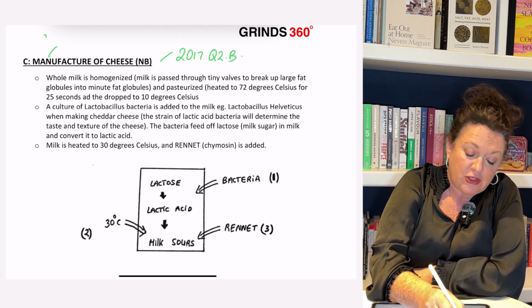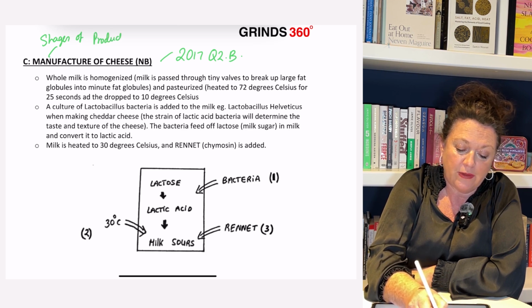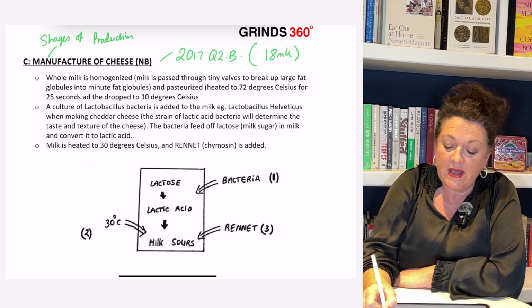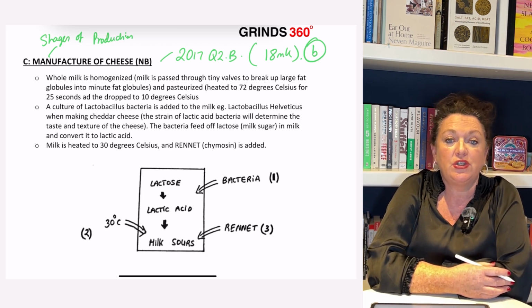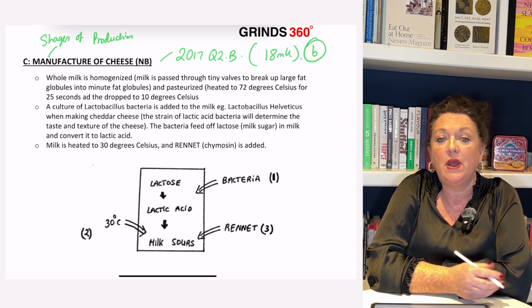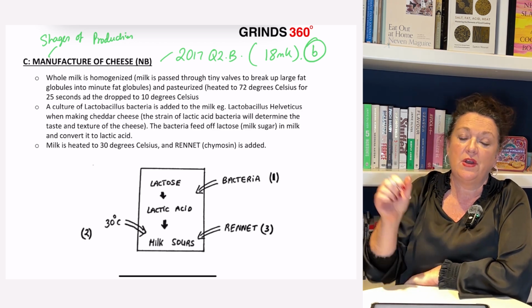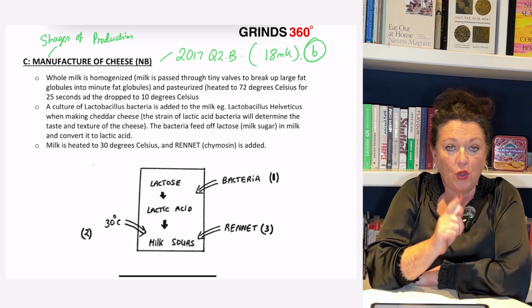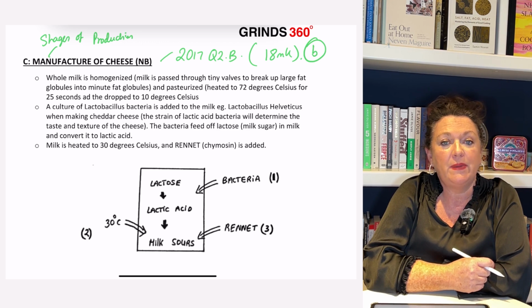Now, manufacture of cheese is exactly the same as the stages of production. And in 2017, students were allocated 18 marks for part B of that question 2 on section B. 7 by 2 marks, that's 14 out of the 18, went for the stages of production. And in the official marking scheme, there were keywords highlighted, which we'll zone in on today. 2 marks went for packaging, 1 good point. 2 marks went for labelling, 1 good point. So it's worth keeping an eye.